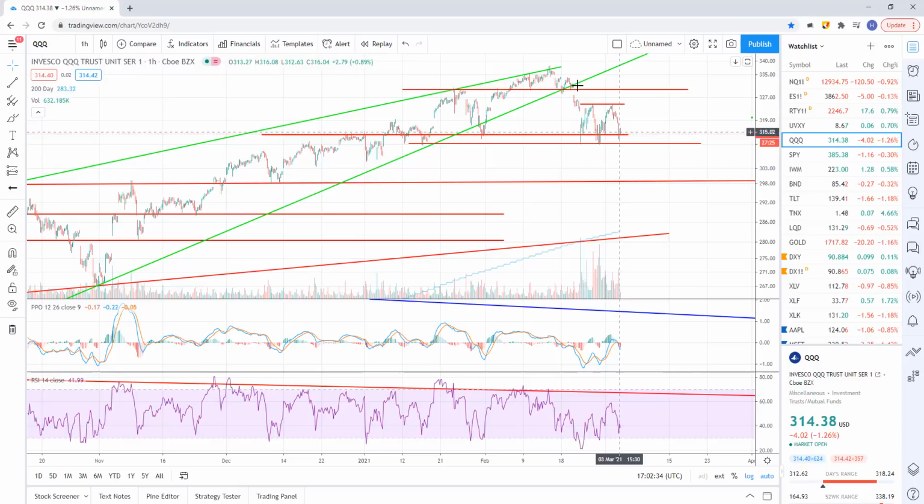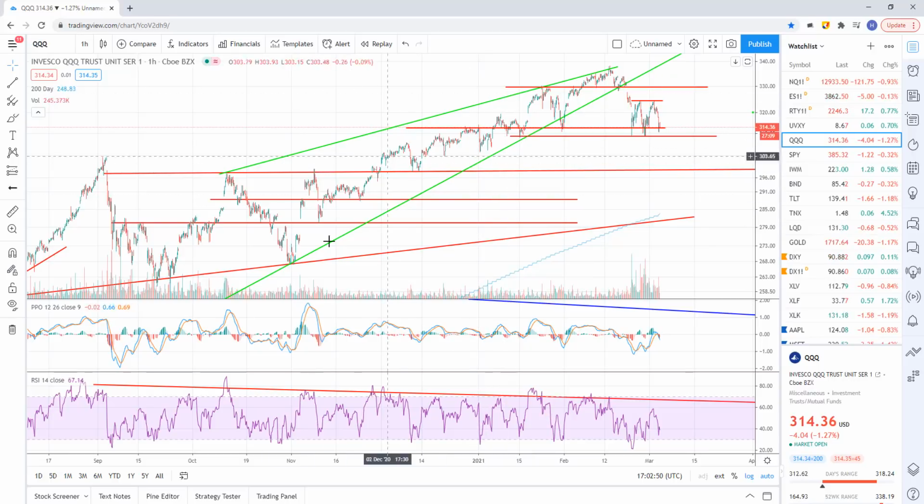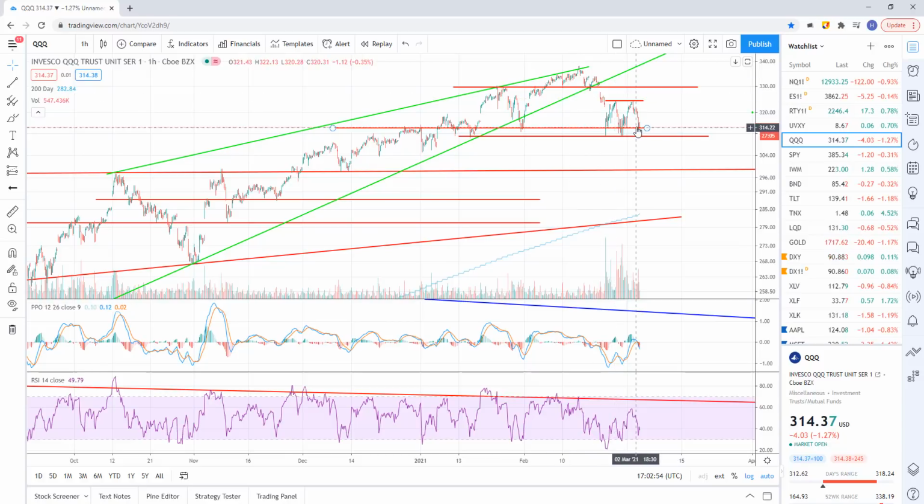Why do I think we're going to break and go down? And this is what I'm positioned for. I am positioned short, pretty heavily short in a lot of different individual stocks and the triple Qs. But I believe we're heading down to that 300 area because of the bearish rising wedge. See it right there. And we broke to the downside of the bearish rising wedge.